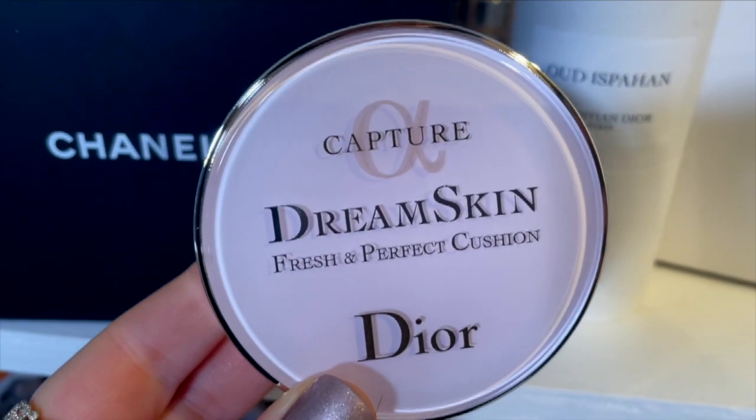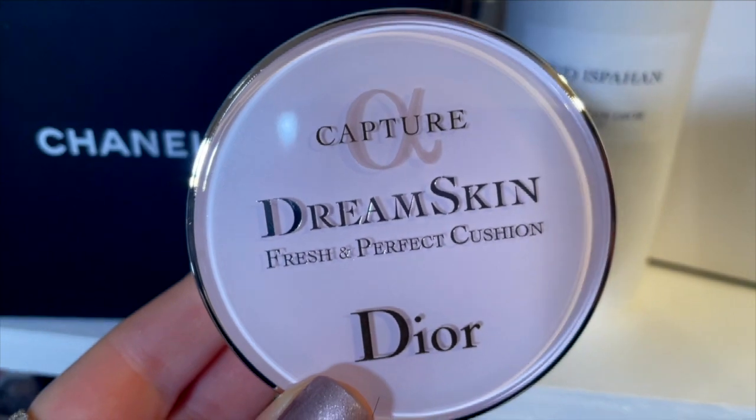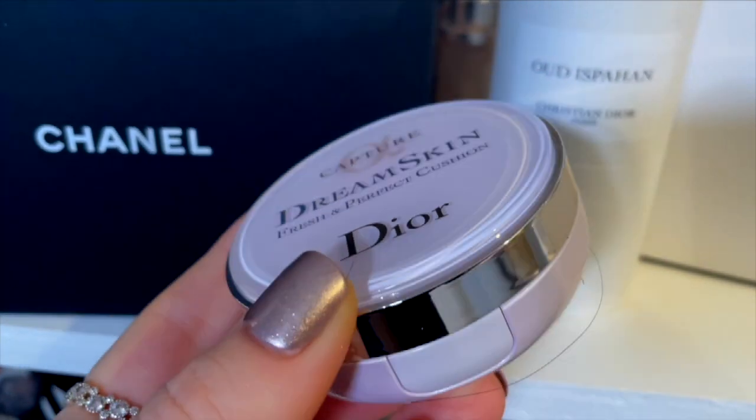I'm so excited to try this. Actually, we'll try this out too as well. We'll put the primer and then this on top. This is the Dream Skin. It has SPF 50. Let's see here. They call it skincare, but it's like a tinted kind of hydration product. And you can put it on anywhere throughout the day, they say, and it's just going to reduce pores, reduce redness, and make your skin look incredible. So it's a very unique product. I've never tried it though, so I can't wait to try it.